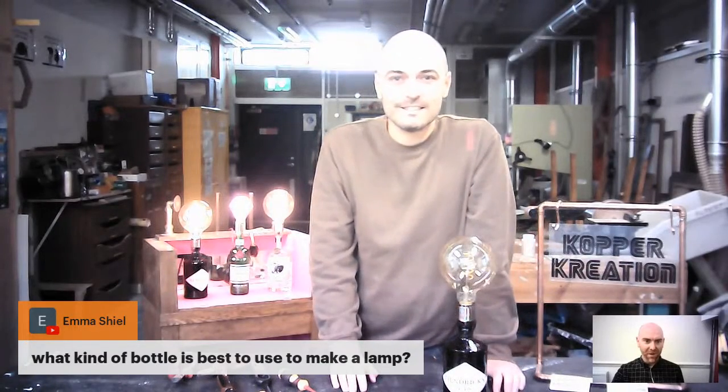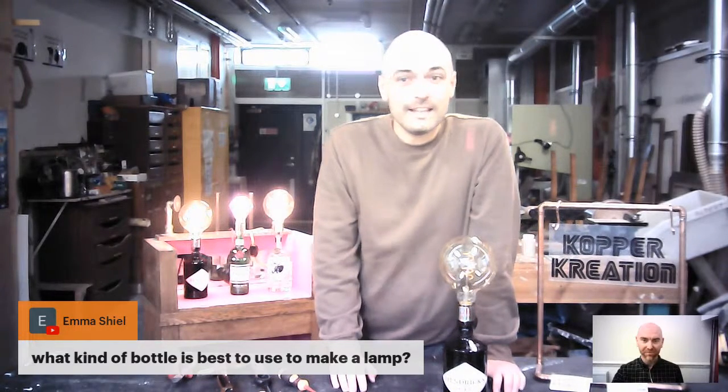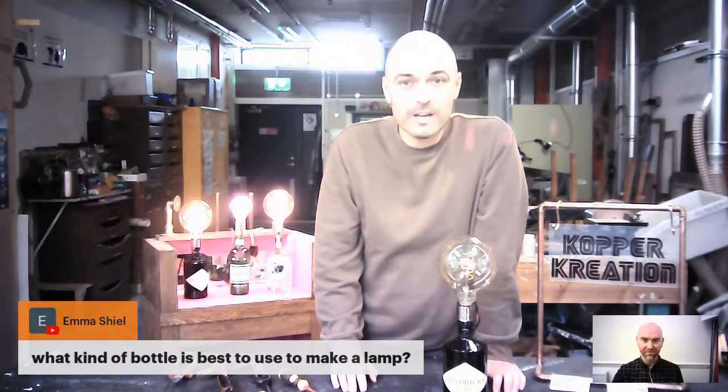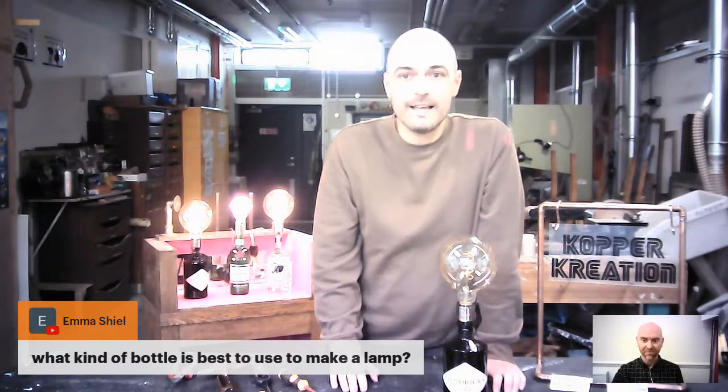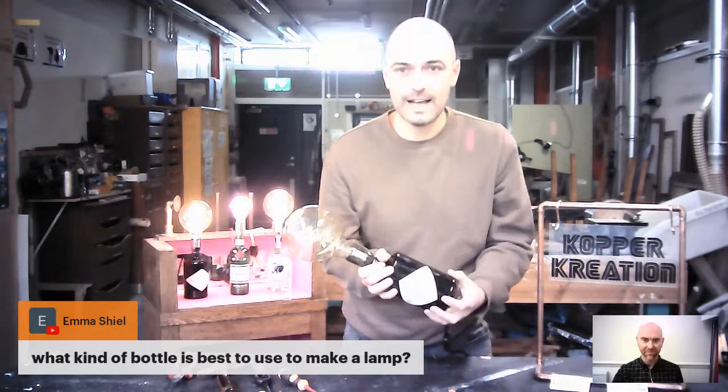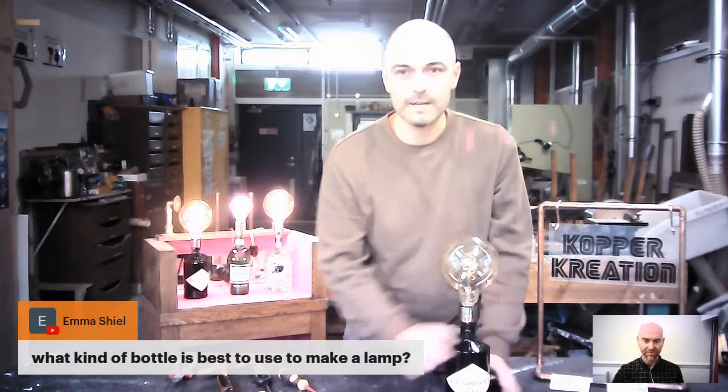So moving on then, Emma asks, what kind of bottles are best to make as lamps? Yeah, that's a good question too, and we touched a little bit on it in the demonstration. I like gin bottles, whiskey bottles. The spirit bottles tend to be a thicker construction, so they're a heavier bottle. The thicker the glass, the easier it should be to drill it.